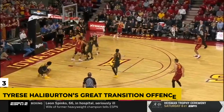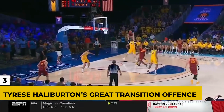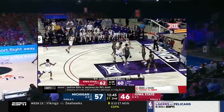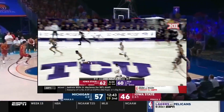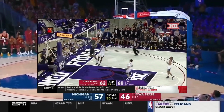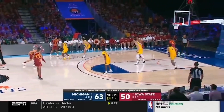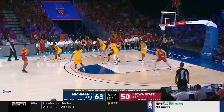Number 3. Tyrese Haliburton's great transition offense. When it comes to his performance on the court, Tyrese is surely no one-trick pony. Tyrese Haliburton has great transitional offense. And in our number 3 choice for this list, Tyrese finishes it with a dunk over TCU guard RJ Nembhard.